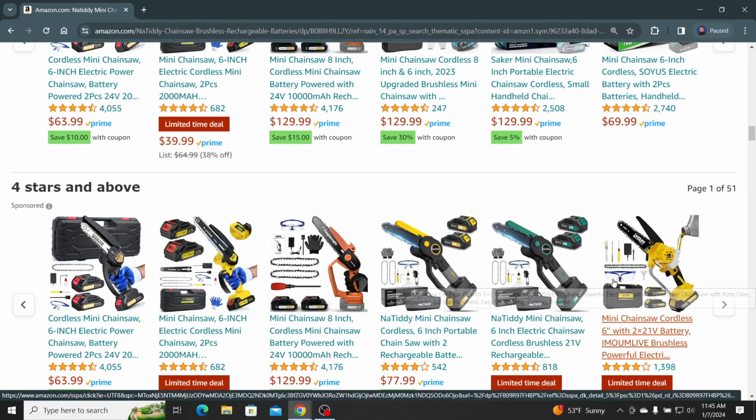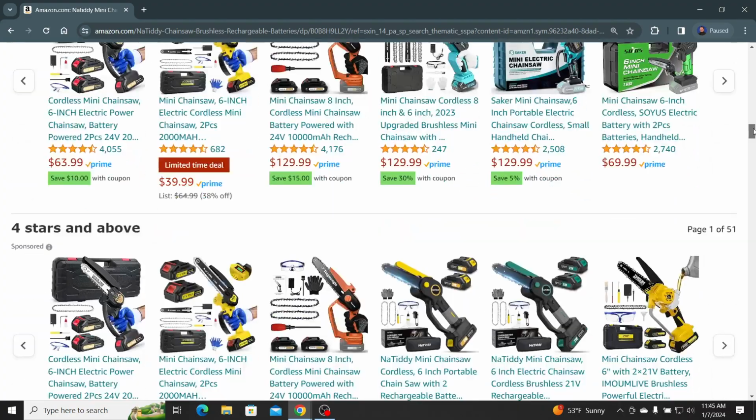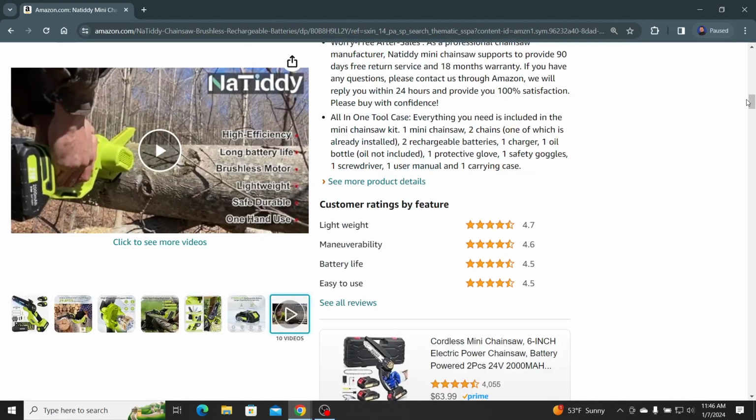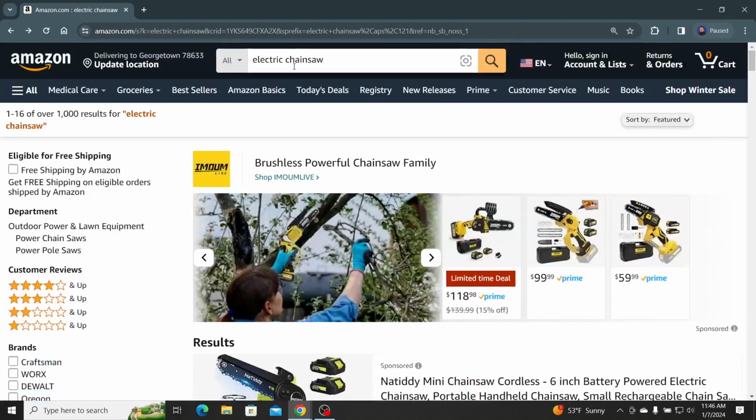And I think as long as you don't abuse it and just do routine maintenance, make sure you oil the chain and everything, and wear proper safety equipment, as these aren't toys. So no matter if you get one of these little mini electric ones or regular electric or gas, make sure you have all the proper safety equipment that goes with it, right? And you can find all this on Amazon also.